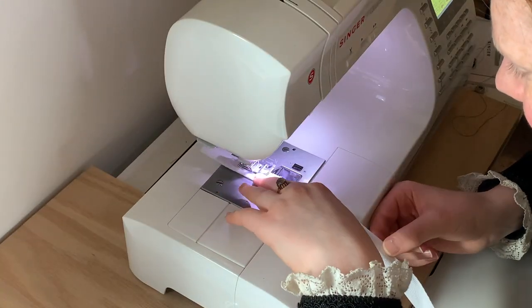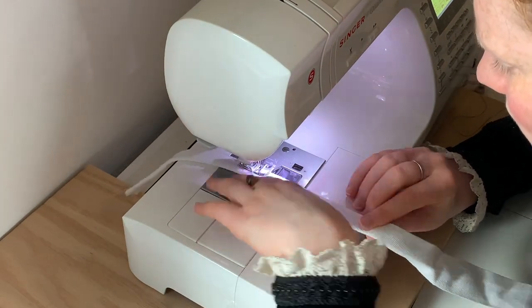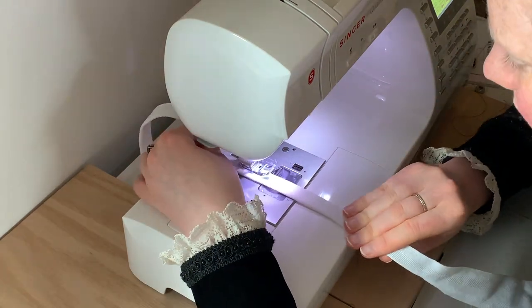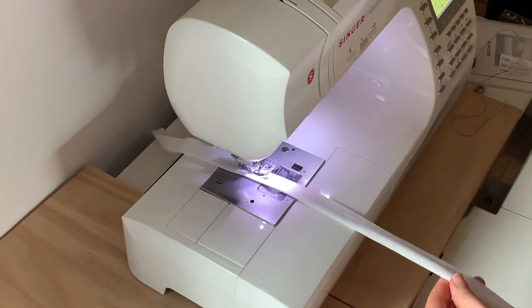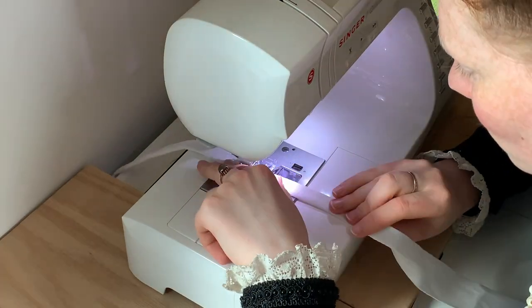The first step of the assembly process was to fold a twill tape in half and to sew it up to make a boning casing. Sometimes in 19th century hoop skirts and bustles and other wire constructions, you'll see loose wires, but more often you'll see the bones encased in some sort of fabric, so I wanted to emulate that.